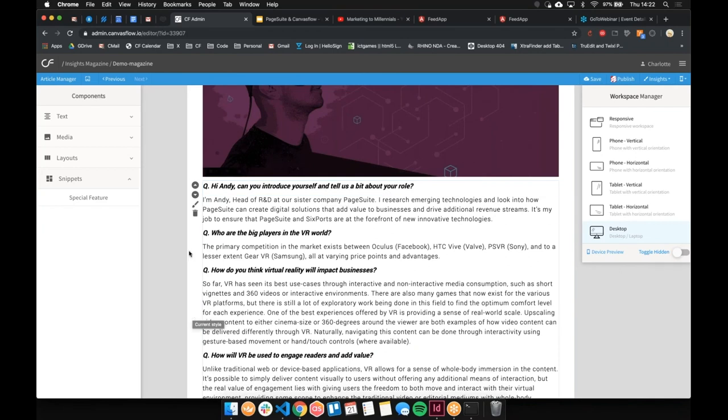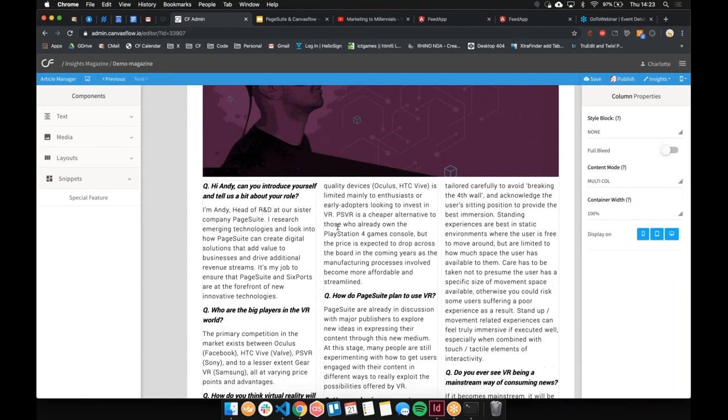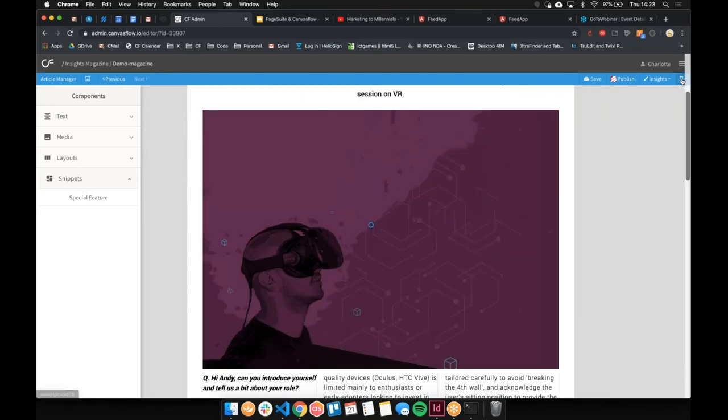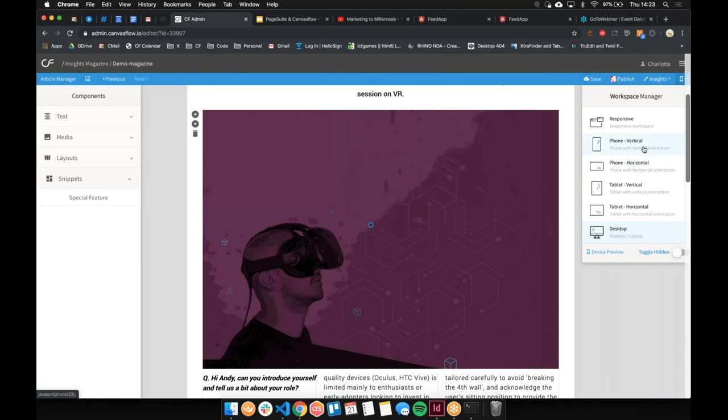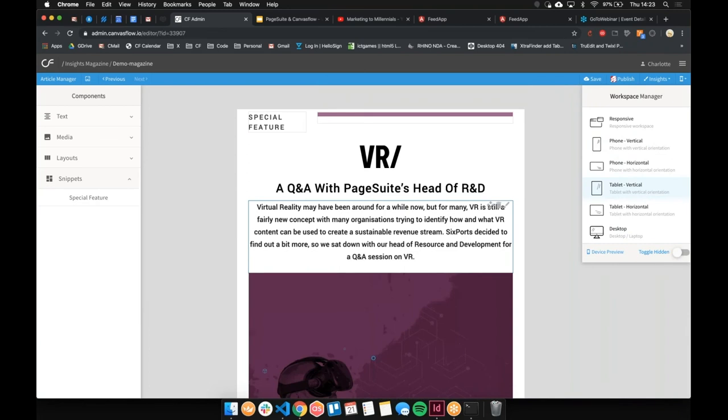Because Canvasflow, again, isn't making intelligent decisions about content, it's worked out that this is sitting in a column. It's going to give us the option here to specify how we want to output or display this content. So if we convert this to a multi-col, we're going to be able to take advantage of that larger real estate. But if we come down to the phone again, that's all going to collapse. So you've got complete responsive optimized content.